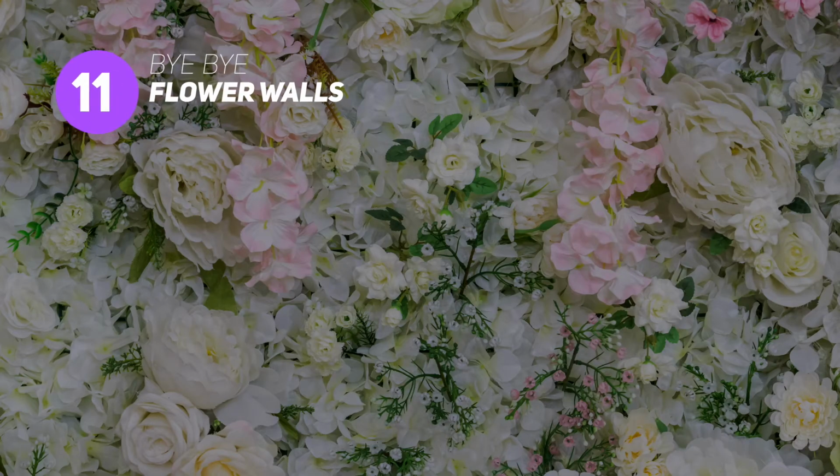In the color spectrum, the all white weddings have kind of had their day in the sun. I mean, you guys, they are beautiful with everything in that ethereal white, but it's time to bring a little color in. It's time to celebrate and use a little bit more color in your wedding. So the all white wedding, and of course the very subdued, faded matte colors, they've kind of had their day too.